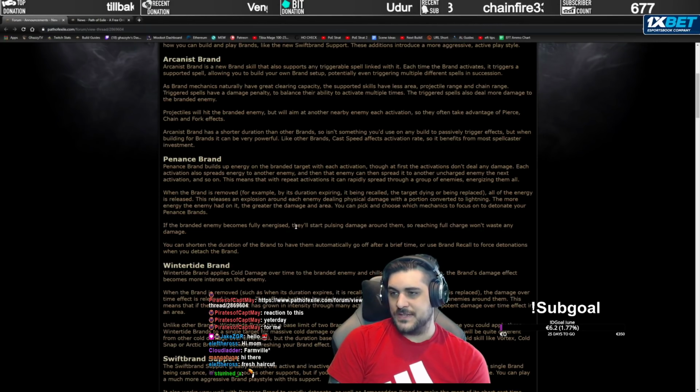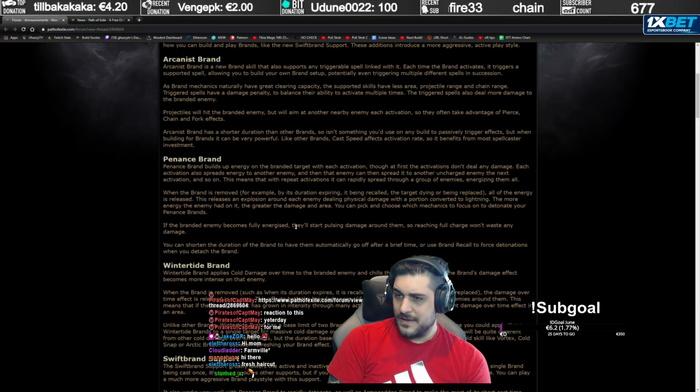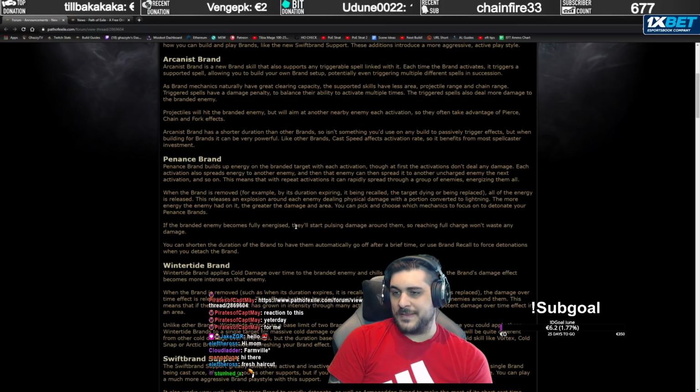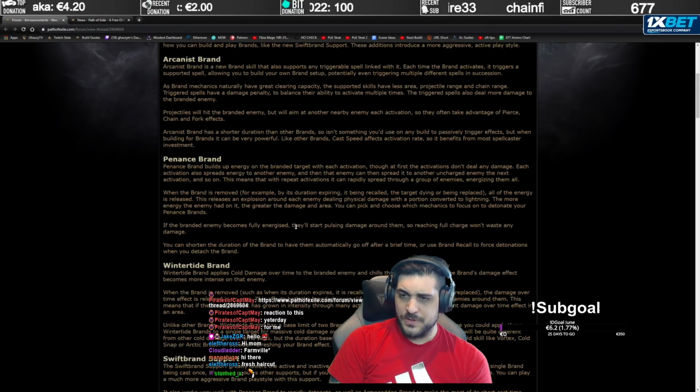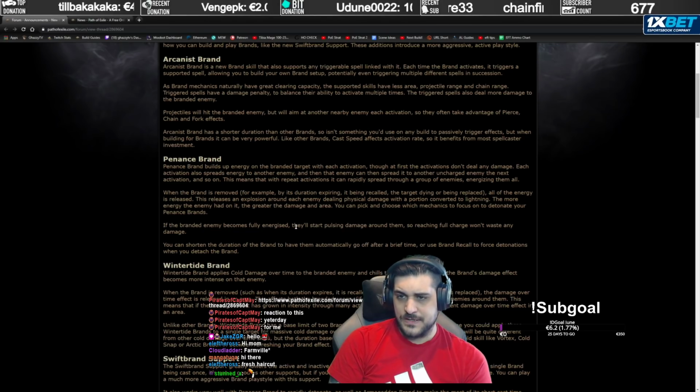Though at first the activations don't deal any damage, each activation also spreads energy to another enemy, and then that enemy can then spread it to another uncharged enemy next activation, and so on. This means that with repeat activation, it can rapidly spread through a group of enemies, energizing them all. When the brand is removed, for example by its duration expiring, it being recalled, the target dying, or being replaced, all of the energy is released.